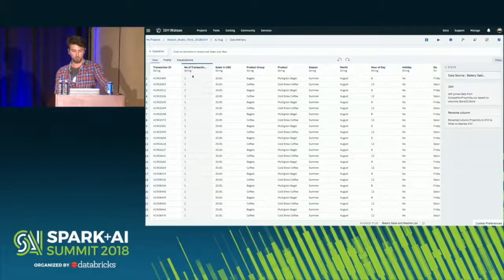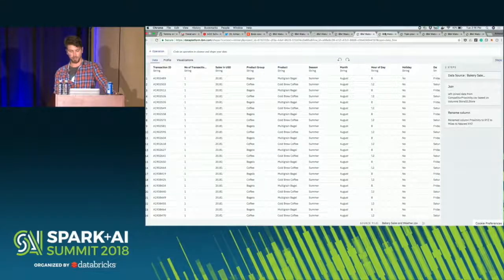This tool is also great as an exploration tool. So imagine it's the first time you're using a new data set and you just want to get a preview. You're going to have a couple of visualizations. You have all that built in, very quick. So that's one of the tools for data preparation.